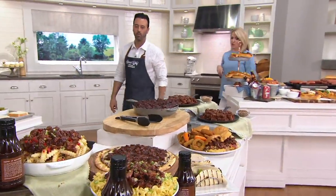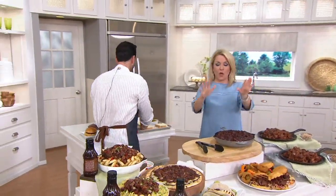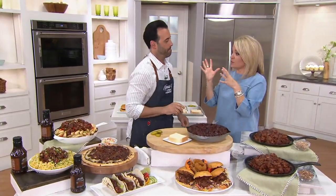So good. Whoa. All right, now I'm excited. Get excited. Okay. Brand spanking new. This is, if you love brisket, this is like you were saying, it's the gem.